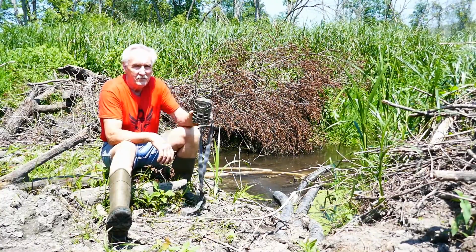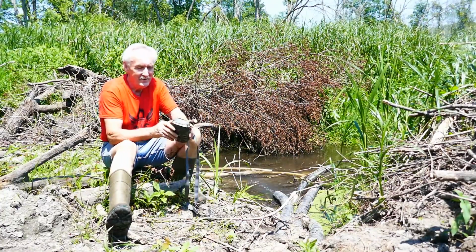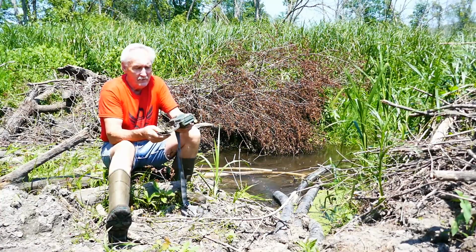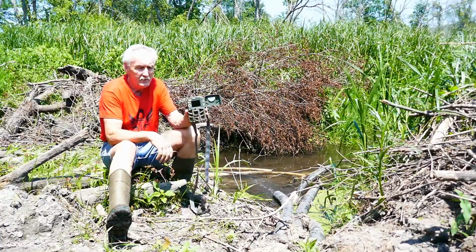Smile. You're in Candid Camera. At least that's what I should put a sign here for the animals, because I finally purchased another trail cam.